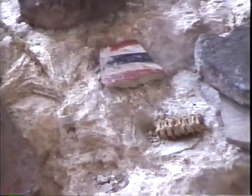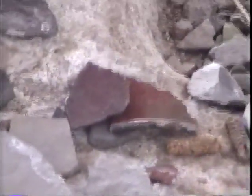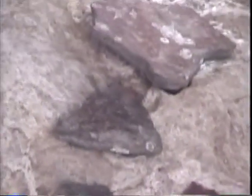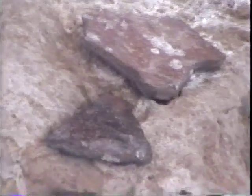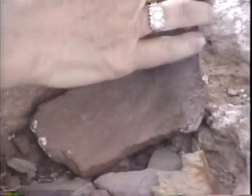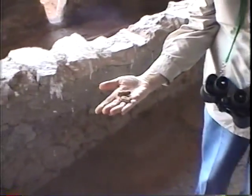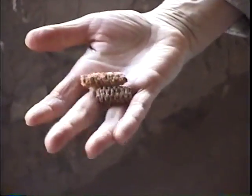These are shards. Is that a rib of something? No, this is corn cob. Oh, my word. Look at the size of that corn cob. These are all pottery shards. A rock with corn cob indentations. Interesting. Another piece of pottery. They could have done a lot of things on this boulder. Another piece of pottery here. Yeah, that's interesting. He's picking up a piece of the corn. That's tiny corn cobs.